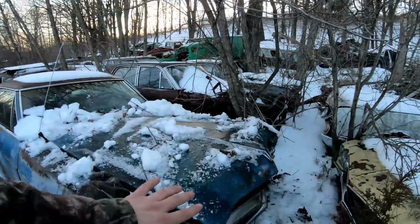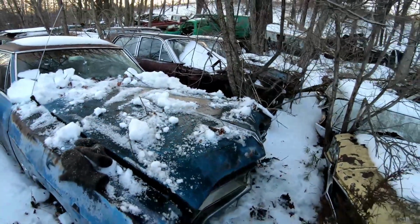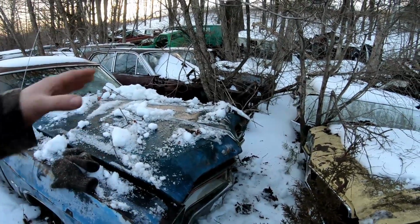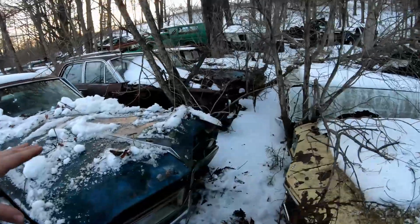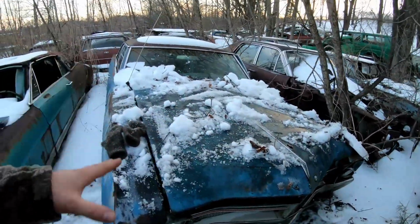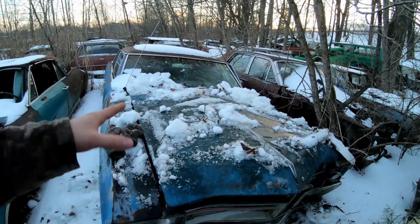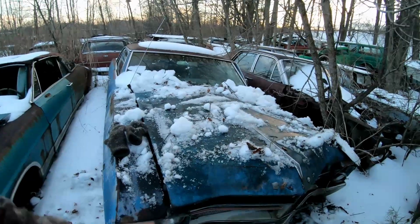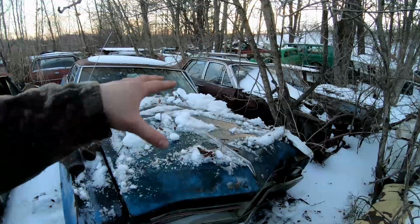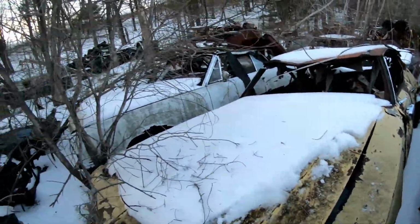I did knock the snow off of this. It's more ice than anything else right now, and I haven't looked to see what engine's in it at this point. I do know, looking at the front, it is a GS. So this is most likely something like a 67 GS. And this is, to me, an absolutely awesome find. But let's go ahead, pop the hood, and see if it has an engine and what engine it is inside there. Also, we'll look at this one in a second too.